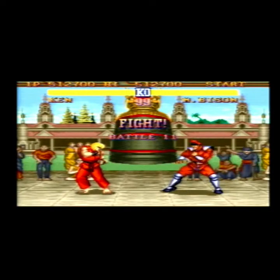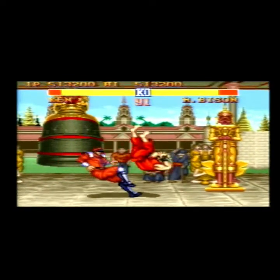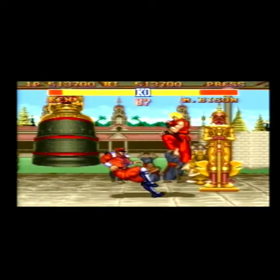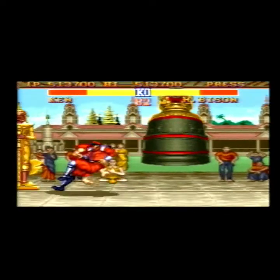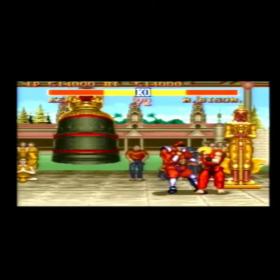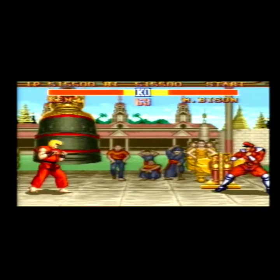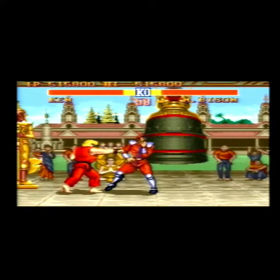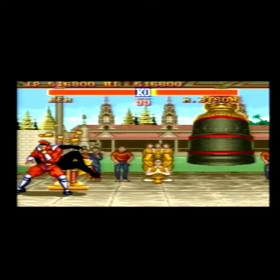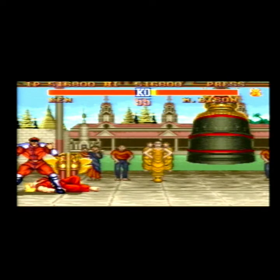And here he is, he's the big boss, M. Bison. I've never completed this game. Can I do it today? Come on. Wish I knew the special moves more though. Like a spinning kick. Done me up like a kipper there, didn't he?